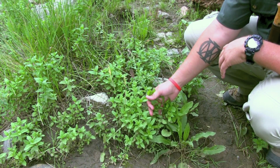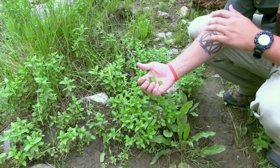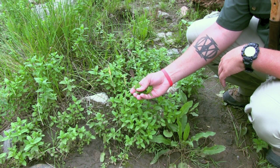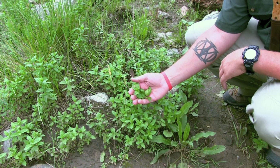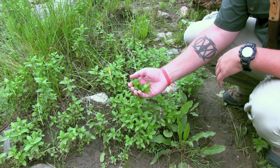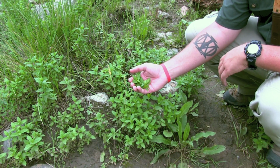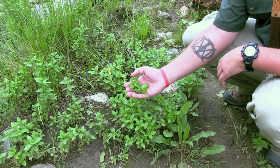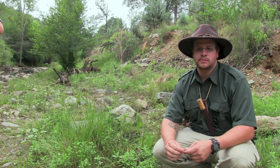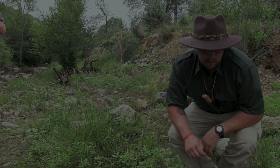Now here's another useful plant. This is wild mint, also known as spearmint. Very pungent in smell, smells very good, very strong. And this can be thrown in with a salad. I like to eat it raw. You can also use it medicinally. I can use it as a tea. If I seep this in water, it's good for coughs, it's good for congestion, and the Ojibwe Indians use this as a blood purifier. Very strong in taste.